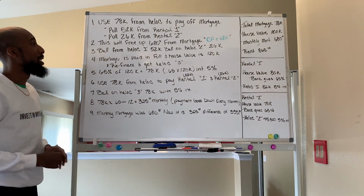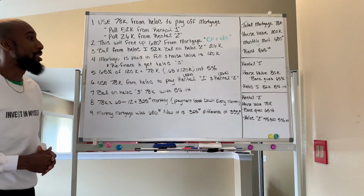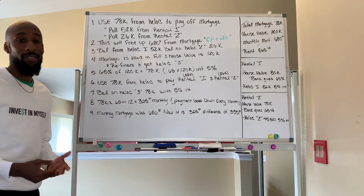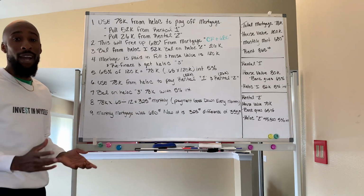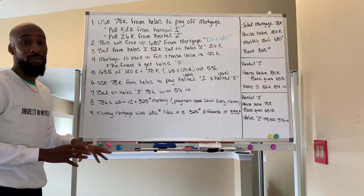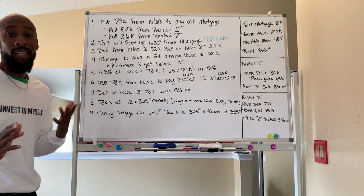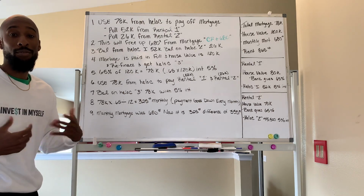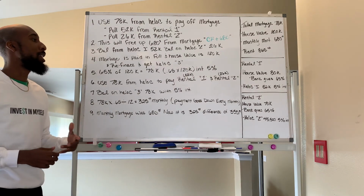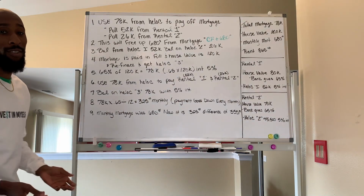So step 3, the balance from HELOC 1 is $52,000, and the balance on HELOC 2 is $26,000. So if you think about it, we pretty much transferred the balance on the mortgage, which is doing amortized interest, and we put it into the HELOCs, which transfers into simple interest. All right, step 4, mortgage is paid in full and house value is $120,000.